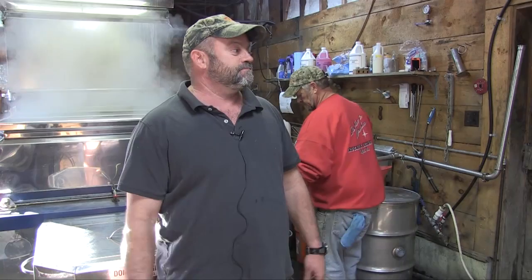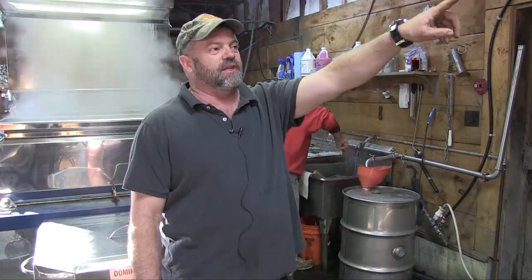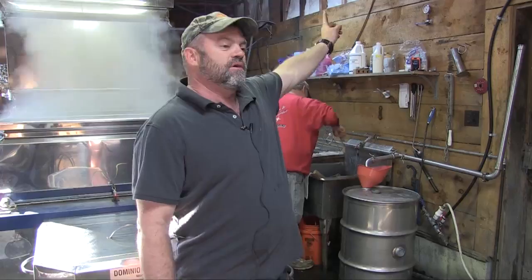So we have two big tanks. One is my main line, which is down off Conway Road, and we'll go collect that every day. And then I have another one up here. It's also on Conway Road, but up towards Poplar Hill. We'll go collect that, and then when we have enough sap, we'll start boiling.